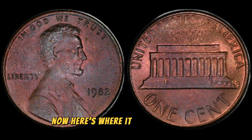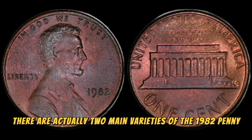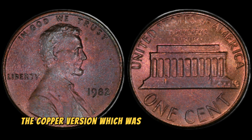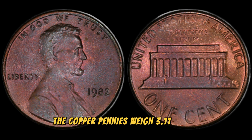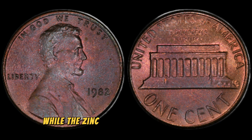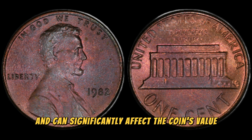Now, here's where it gets interesting. There are actually two main varieties of the 1982 penny: the copper version, which was minted until mid-1982, and the zinc version, which took over after that. The copper pennies weigh 3.11 grams, while the zinc ones weigh just 2.5 grams. This difference is crucial for collectors and can significantly affect the coin's value.